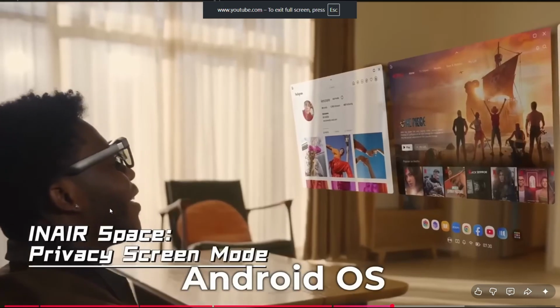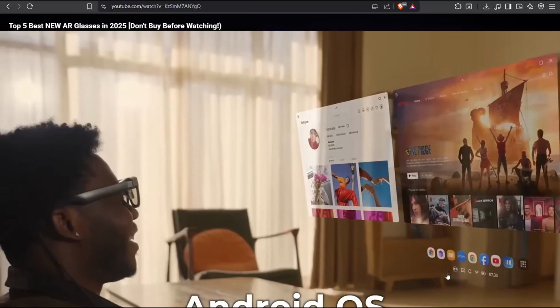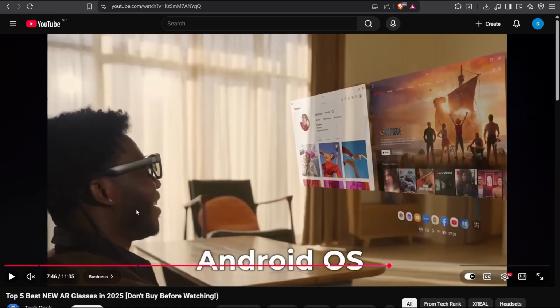They're powered by a customized Android OS, which means you can install regular apps and actually use them in augmented space. It feels less like you're stepping into a sci-fi movie and more like you're running a very efficient invisible monitor setup everywhere you go.